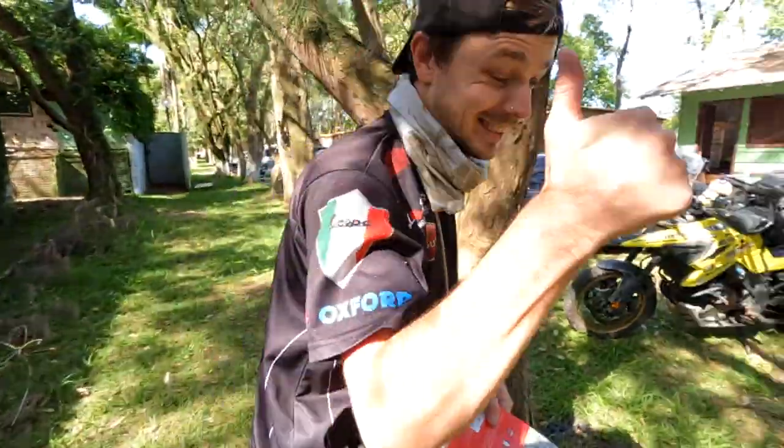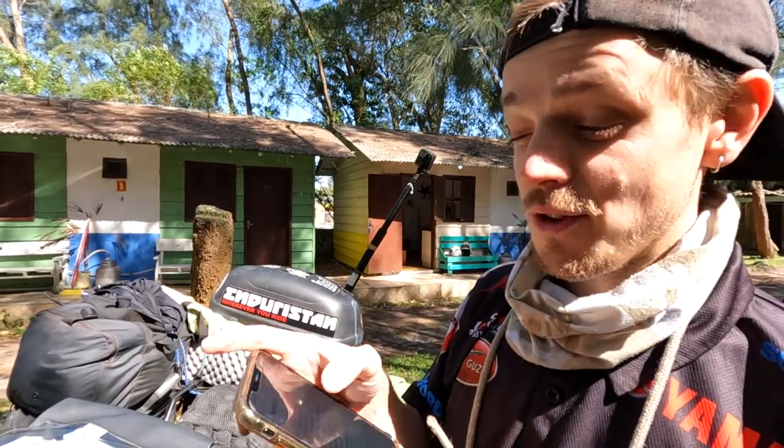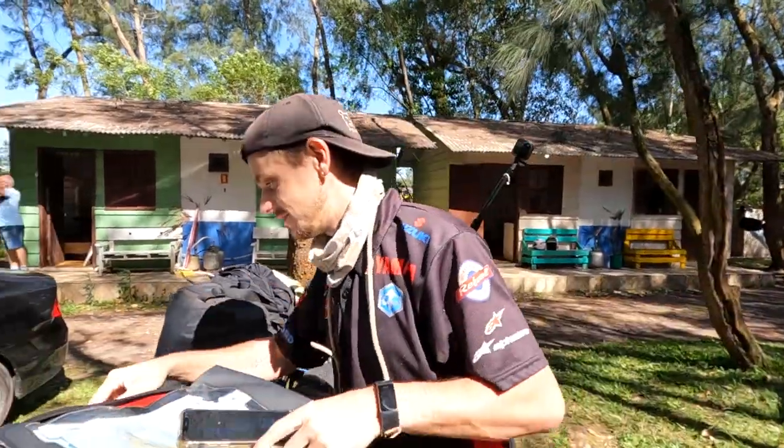Sequence done. We actually have a checklist on the phone for all the things that we have to do in the morning before we leave. So film map sequence, check. Check the camera times, check. Oh, wipe camera lenses.